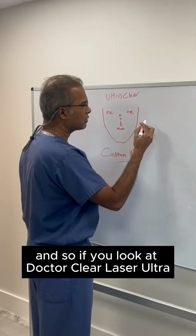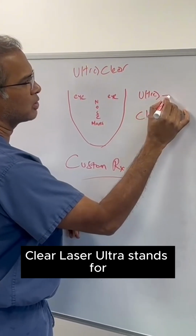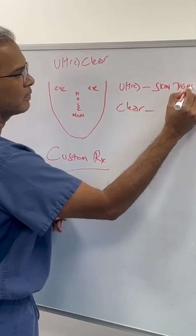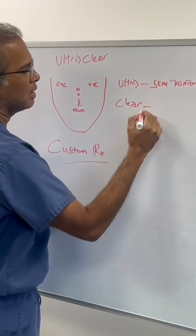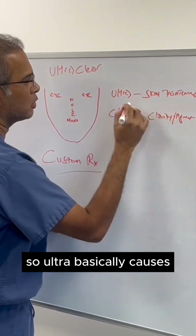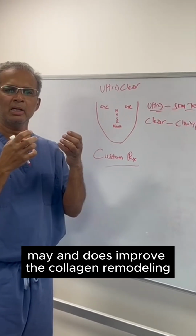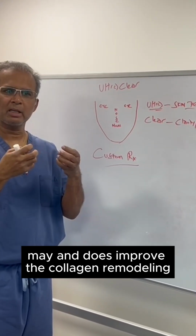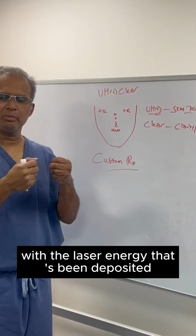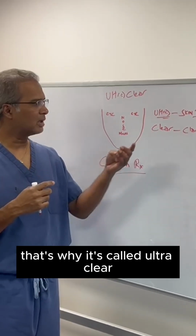And so if you look at the UltraClear Laser, Ultra stands for, essentially, from a simplistic term, skin tightening. And clear is clarity of the skin for pigment, etc. So Ultra basically causes the deeper penetration of the fiber of the laser, and does improve the collagen remodeling, the elastin remodeling, and some skin contraction, with the laser energy that's been deposited because it penetrates deeper. However, the clear is more shallow where the pigment resides, and it also helps clear it. That's why it's called Ultra Clear.